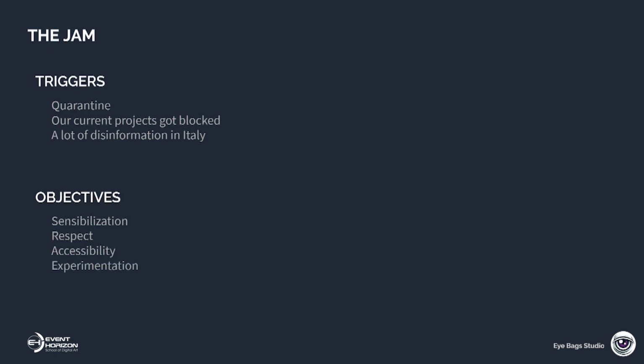The next one is experimentation. We work a lot on B2B projects in which you cannot make errors. So the game jams are the perfect safe zone in which you can try and learn new tools and techniques without the weight of the bad consequences. The last one was do not crunch, but spoiler, we crunched.